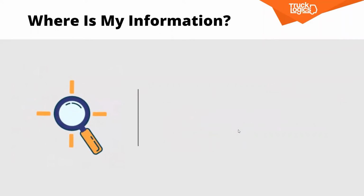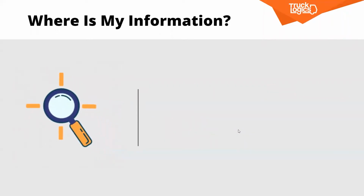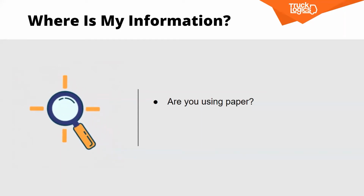Next up, where is my information? I would probably get about half a dozen calls a day in December from people asking where their information is. The things that I mentioned on the previous slide, you're going to have to figure it out. So let's go through a couple of scenarios together just to figure out where you're going to go to look for this stuff.